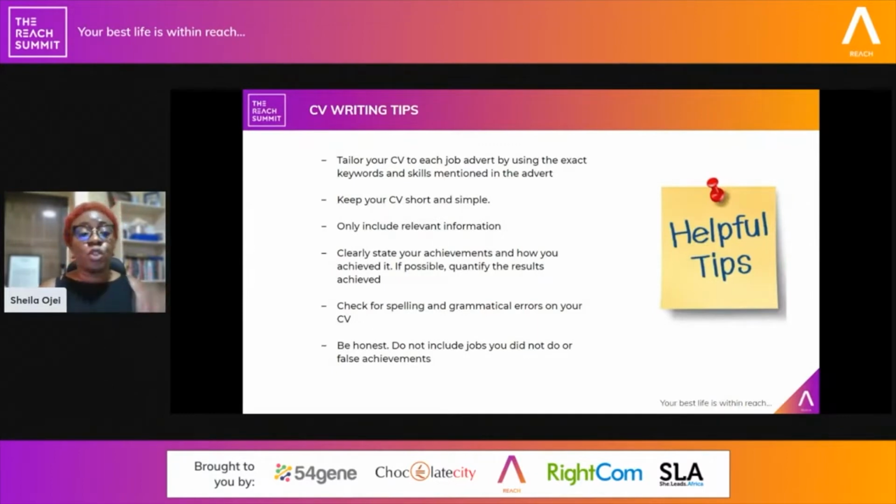Keep your CV short and simple. I've come across CVs where it almost feels like I have a Bible with me. And I know you have a lot of years of experience, but usually when your CV is so long, you lose the interest of a possible recruiter. So when in doubt, for your older jobs, anything older than 10 years, summarize. If it's not relevant to the job you're applying for, take it out.